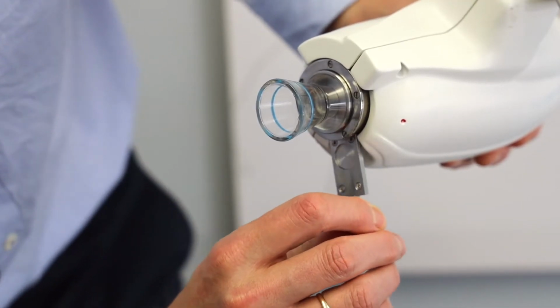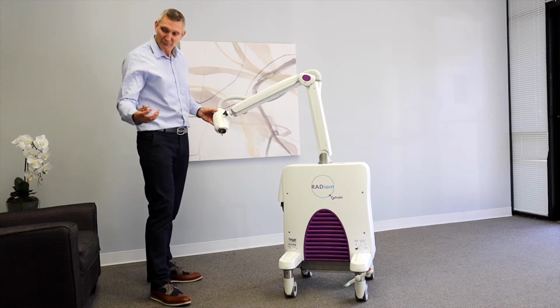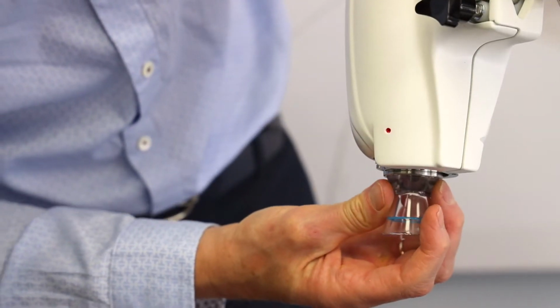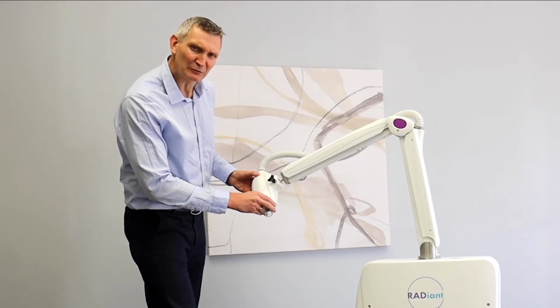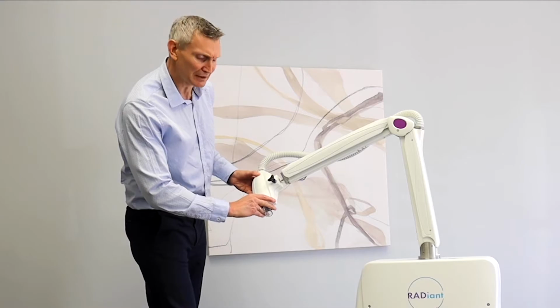Filters and cones are easy to change. You just simply switch these out and then replace it with the one that you wanted to use. And the system itself actually recognizes which one's in place. So you wouldn't be able to treat with the incorrect applicator and filter installed.